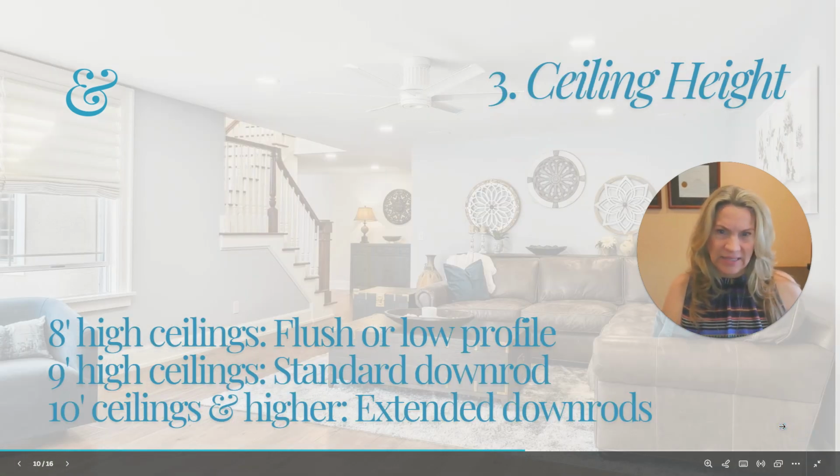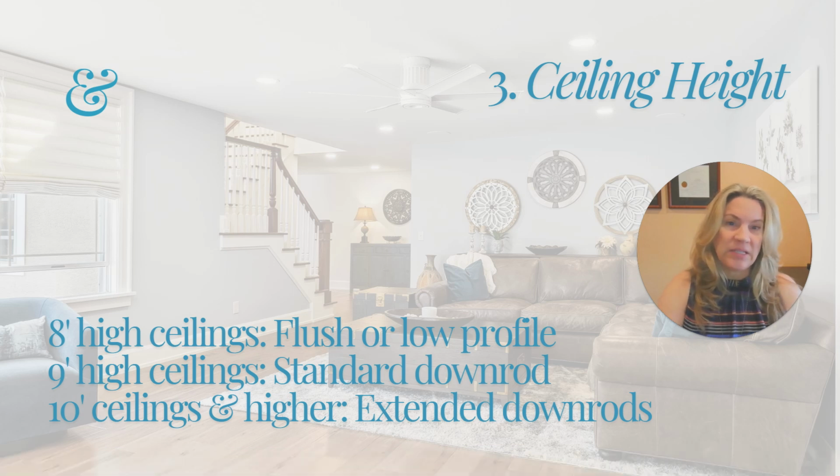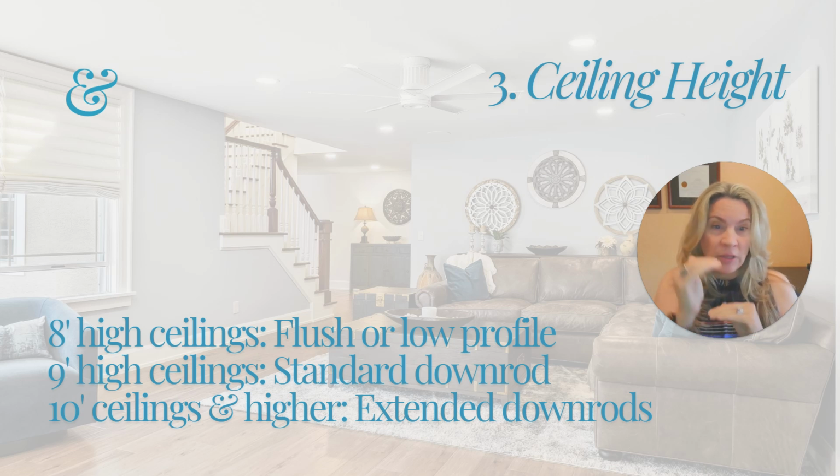Ceiling height is the next thing to think of. Most of us have standard 8-foot high ceilings, and for that application I'm really going to recommend a flush, completely flush, or very low profile ceiling fan. If you've got 9-foot ceilings, you can typically use the standard down rod that's going to come with it, which is usually around 4 inches or so long.